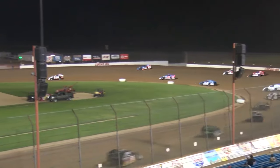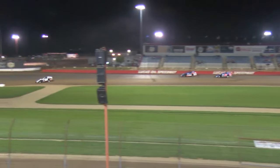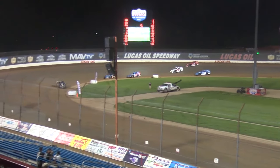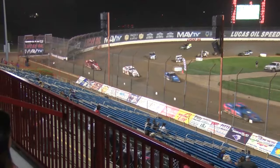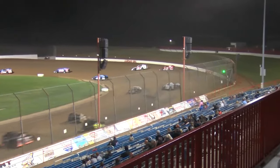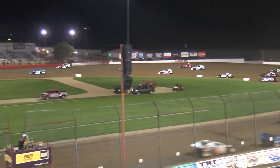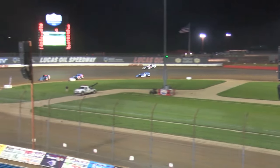Up the track goes Bobby Williams in a battle for 4th, 5th, and 6th. Trevor Drake to the inside. Bobby Williams has the spot for now, and John Sheets, the 3rd car, involved in that battle for 4th. Bobby Williams just slams the door on John Sheets again. John Sheets way high on the track. Hoyt Miller's going to get underneath him, at least for the time being.